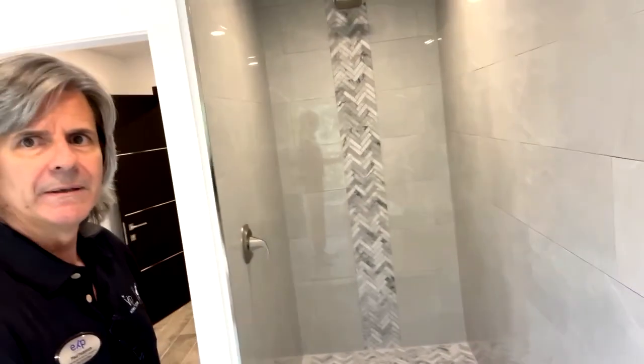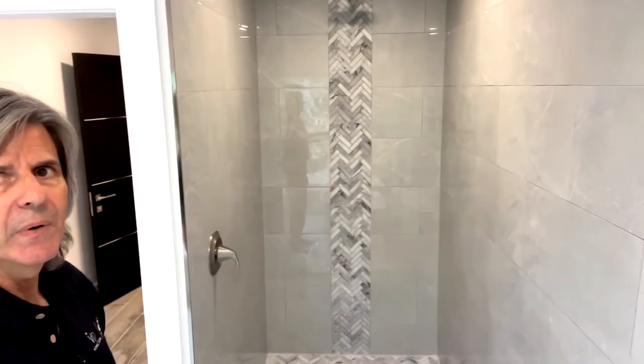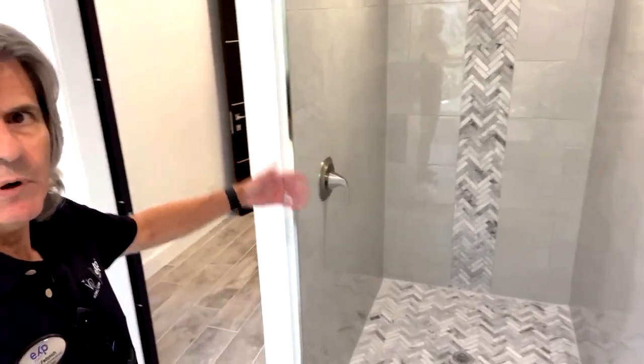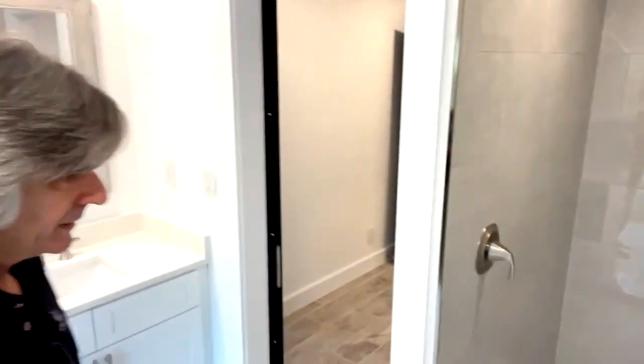Here's the shower. Again, more fantastic tile work. Okay, you've got the one rain head up above. There is a glass partition that's still due to come in. It should be here anytime. That'll help to close that off. All right, here we got the master bath. We were just in the master bath.